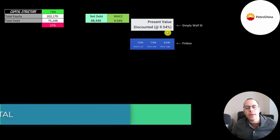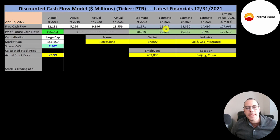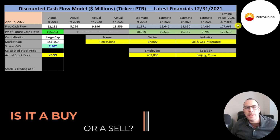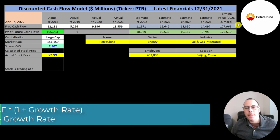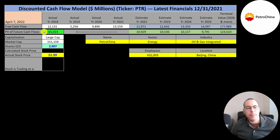I gave them the WACC on Simply Wall Street, 9.5%, and that's the discount rate we're going to apply to the future cash flows. We estimated 4 years of future free cash flows. We also estimated a terminal value, which is all cash flows past year 4, that's 178 billion. We discounted those numbers back to today using the weighted average cost of capital. We get a value of the company of $165 billion.